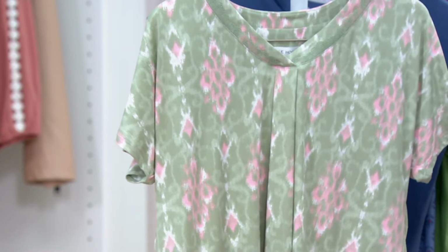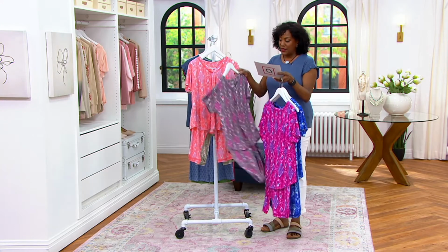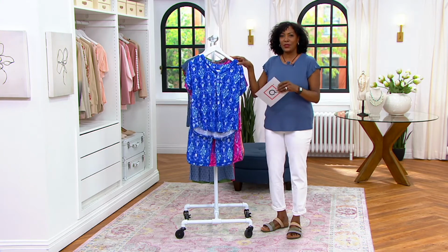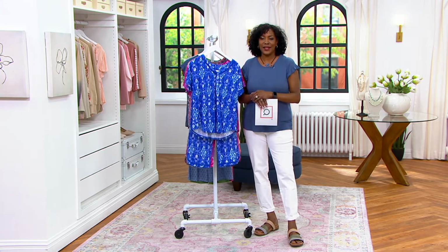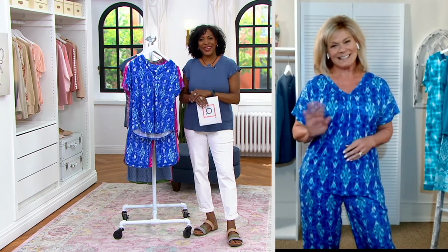So Sage is new this season. Papaya is new this season. And the Stone is new this season from Carole Hochman, a brand that has been here at QVC for a long time. You'll find them in the industry, and of course, they're always the best fabrics. Karen Thomas is joining us to talk about this pretty PJ set. Hi, Karen. Long time no see.